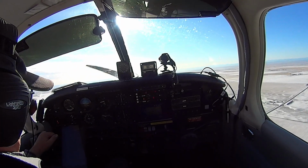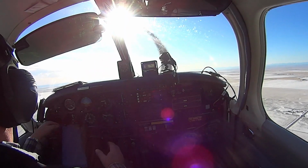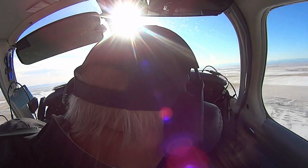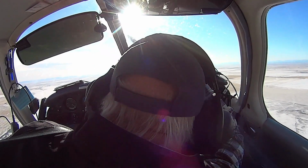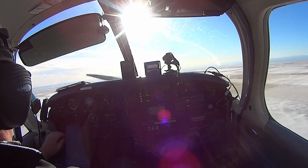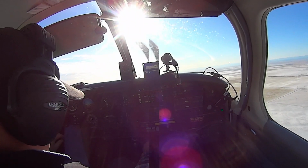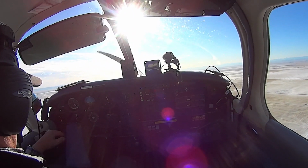Okay, we're still in the climb here. The oil temperature is 110. It's actually +2 out here, and that's at about 5,000 feet. We're just coming up to 5,000 feet now, and we're climbing at about 400 feet a minute.